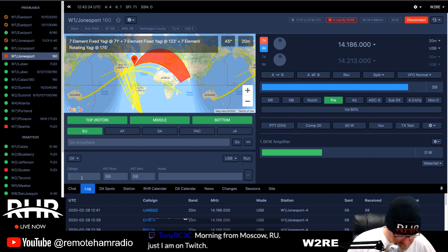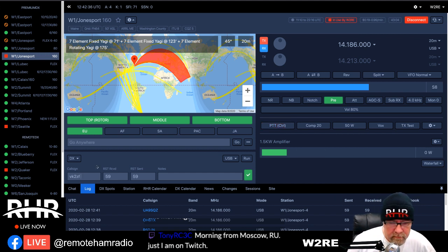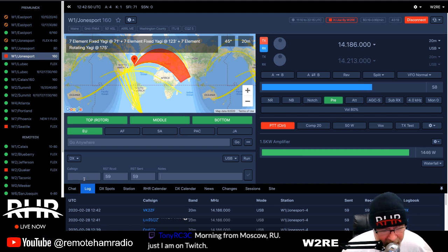VK2 Zulu Fox, VK2 Zulu Fox. Okay, Victor Kilo 2, Zulu Fox, Long Path. Good morning. Good evening, I should say. You're 59, over. This is Rick, located south of Sydney, QSL. Okay, Rick in Sydney. Victor Kilo 2, Zulu Fox. You're 5 and 9, 59, QSL. Okay, you're also 5 and 9. Have fun. Okay, thanks, 73. Good to see the band opening Long Path into Oceania. Thanks for calling in. Any other stations outside of Europe? Outside of Europe only, please call.